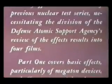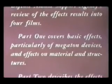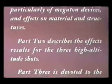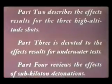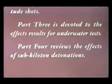Part 1 covers basic effects, particularly of megaton devices, and effects on material and structures. Part 2 describes the effects results for the 3 high-altitude shots. Part 3 is devoted to the effects results for underwater tests. Part 4 reviews the effects of sub-kiloton detonations.